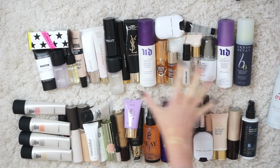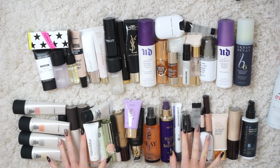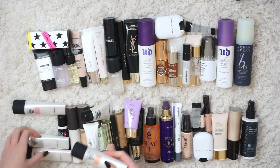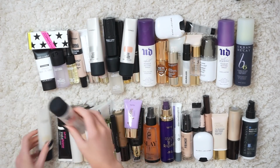I sort of like all these ones for different reasons, so this is what I'm keeping and this is what I'm passing on to others. I was just swatching the strobe creams then, and I think out of the four I'm going to keep the peachy one and the silver one because I love me some strobe cream. And then these two I'm going to give away.